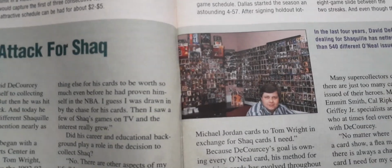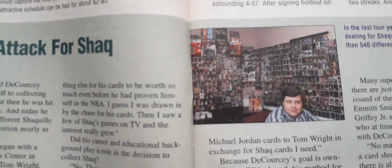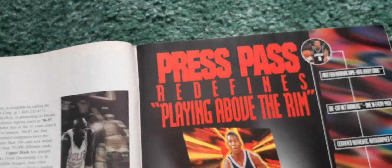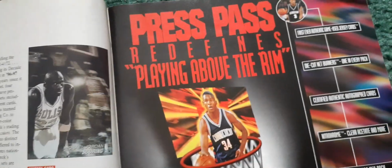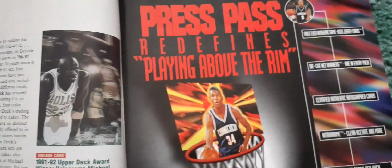Article about short prints continues, and this is interesting. On the attack for Shaq, he's got, must have a kind of a super collection there or something. Shaquille O'Neal. And we got a Ray Allen card there in the Connecticut uniform. This is 1996. We got Allen Iverson. So those are two pretty good players.